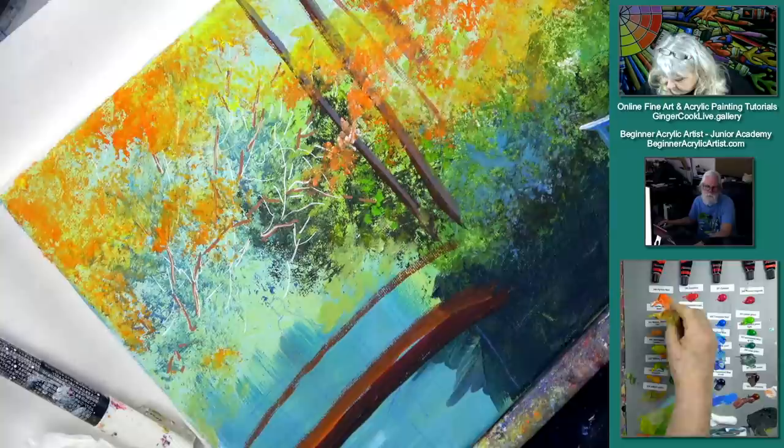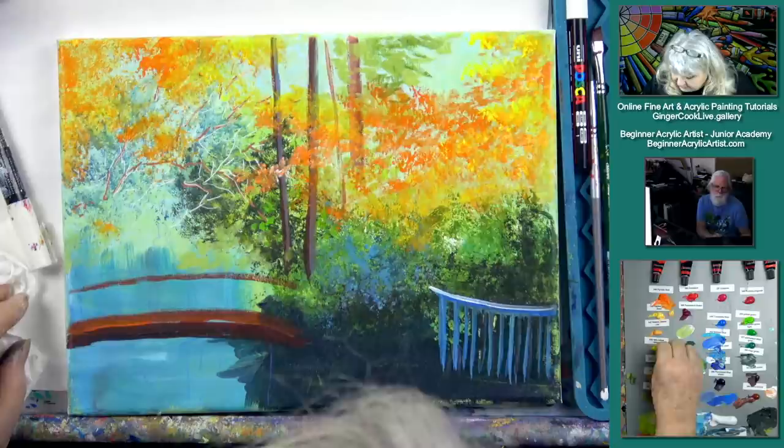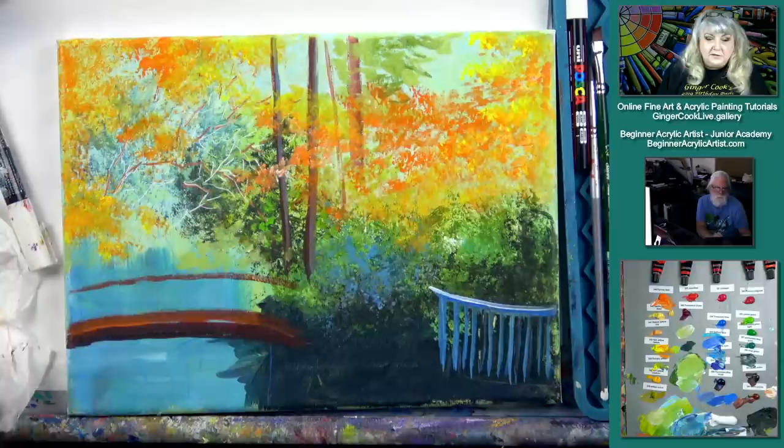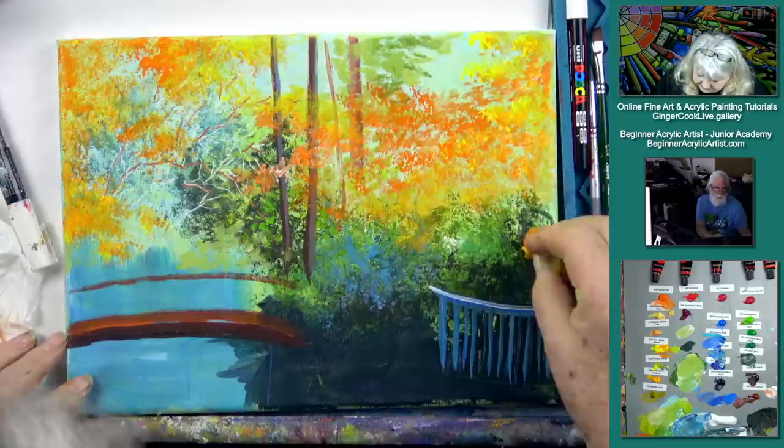Let's see, a little bit of the gold here. I'll put a little yellow in the background here as the underpainting for some of these orange ones that are coming this way, like that. Okay, and then we need a little bit of that back in the back over in here too.